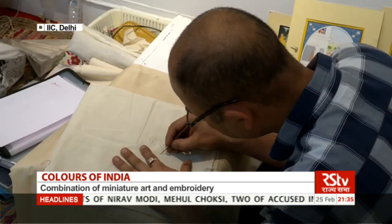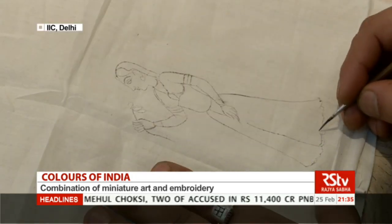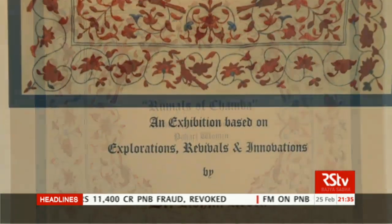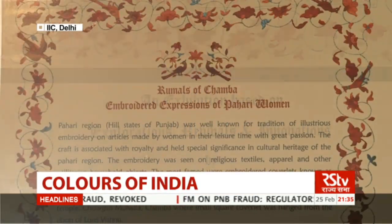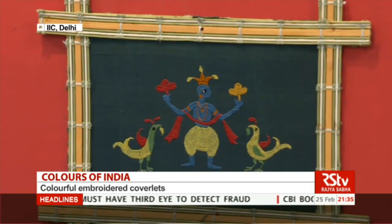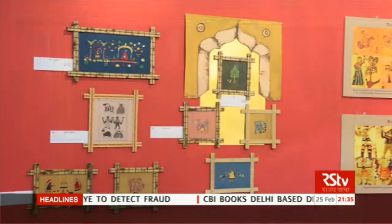In recent times, one of the greatest impetuses to the art came in 2007 when the Chamba Rumal was accorded the Geographical Indication Patent by the Geographical Indications Registry. It helped to curb the sale of inauthentic items and also brought the art form back into spotlight.